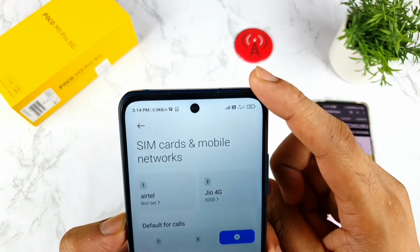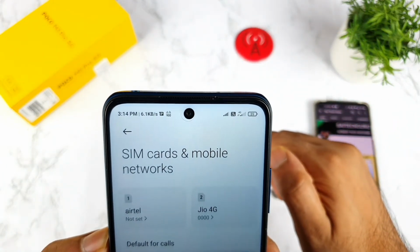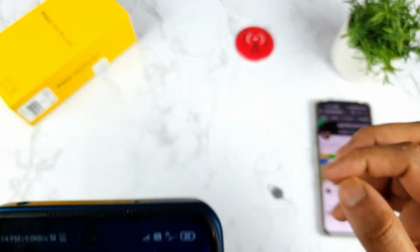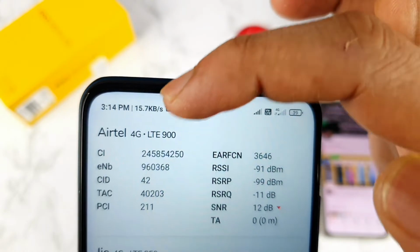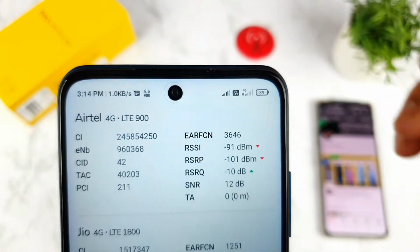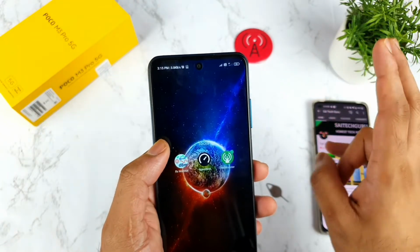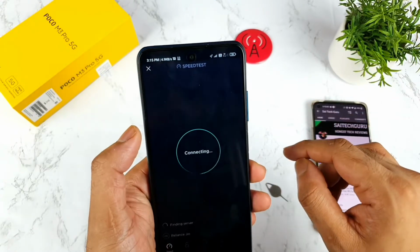As you can see right now, the signals are coming, and the band also changed to 850 band. You can see on the top. Now it's 900. Let me try to open the Net Monster or maybe the RX Monitor application to show you. As you can see, friends, right now Airtel is showing 900 and Jio 4G is showing 1800 band. So now let me go back and open the RX Monitor application. There is no aggregation. With 2 SIM cards in this Poco M3 Pro inside my studio, I'm not getting any kind of aggregation inside my studio environment.